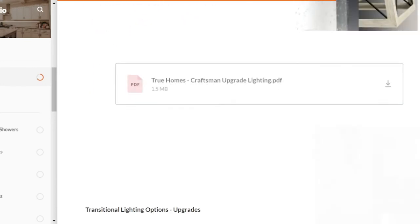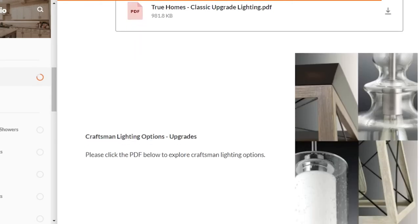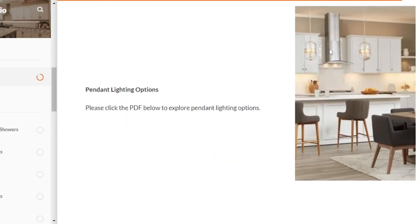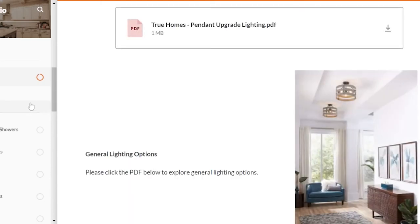And the upgrade options can be classified in numerous ways. You can do the transitional lighting, the craftsman options, the upgrades that are classic, etc. The pendant lights are the ones that hang over the island, and I liked none of those. I've already purchased my own. They just need to be installed by somebody.